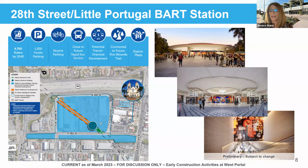So the orange portion that you see, that is the platform, and that is underground in the tunnel. And then that circle is the actual station, what we call the station head house, which is above ground. And in that head house is where you go through the fare gates and you get your tickets and then go to the elevators, escalators, or stairs to get down to the platform.